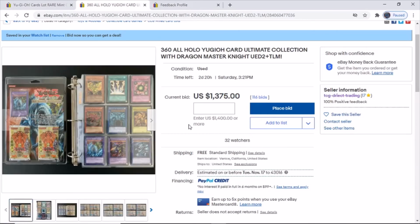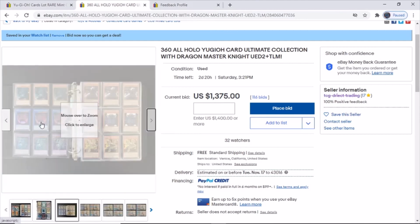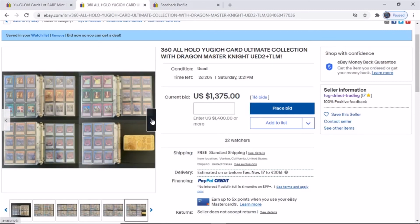And I've bought collections before that are like 400 or 500 cards, and there's one or two fakes in them. That's normal. This year is the first time I've seen collections like this, where literally the first two pages are the only real cards. The rest of this entire binder is fake. This is the first time I've seen where the majority of a collection is fake and only a few cards are real.